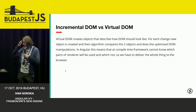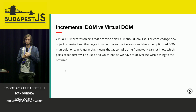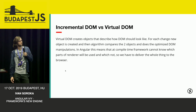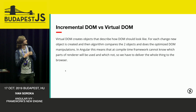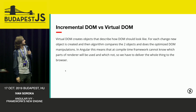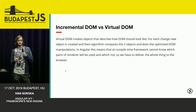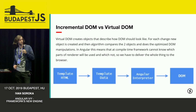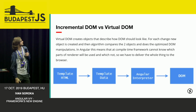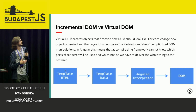It's a sort of virtual DOM. So we have our HTML template, and when we do some changes, what Angular is doing is it creates the template data objects. And these objects are something like virtual DOM, so it contains information about what the DOM should actually look like. And then there is an interpreter in Angular, which takes these objects, compares them, and then applies the changes to the DOM. So we have a nice diagram here that demonstrates what happens. We have the template, then it becomes template data, and then it gets consumed by the interpreter, and then it finally renders the DOM.